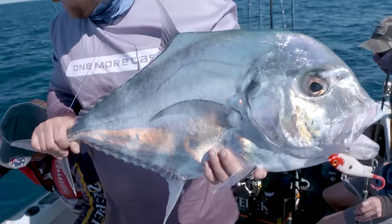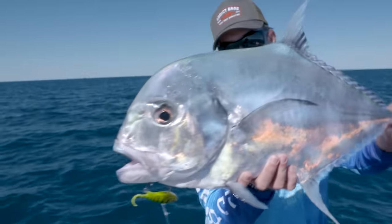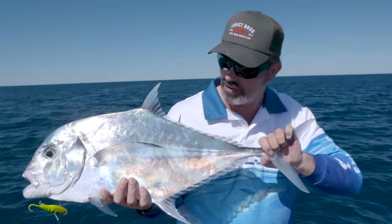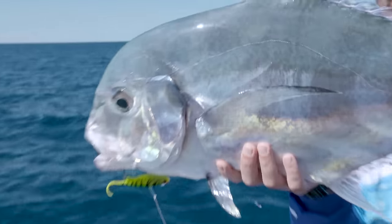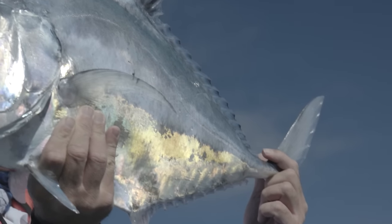Diamonds. Diamonds are a boy's best friend. Look at that. On the light gear, little fish traps. Good job. What a beautiful fish. I don't know if you can really see the colours there, folks, but just beautiful, beautiful fish. That's so cool, hey? So good.